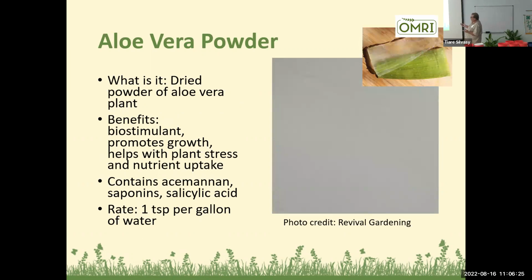We have a powder that we use because we're on the run and we don't have time to fillet it and sit for 24 hours. And all it is is dried aloe vera plant. Okay. So this promotes growth. It helps take nutrients up. It contains acemannan, saponins, and salicylic acid.